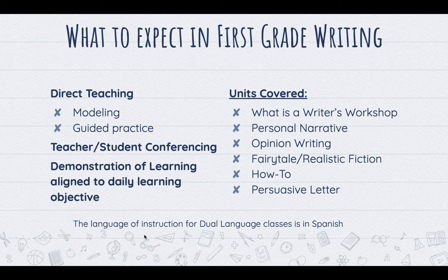What to expect in first grade writing. Again, we're going to do modeling and guided practice. We're going to have teacher and student conferencing. And the units that we're going to be covering start with, what is a writer's workshop? We're going to teach your scholar all about what a writer's workshop is, the steps of the writing process, and how this is going to help them be successful.